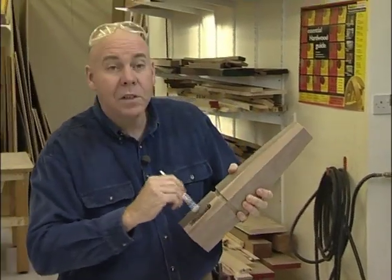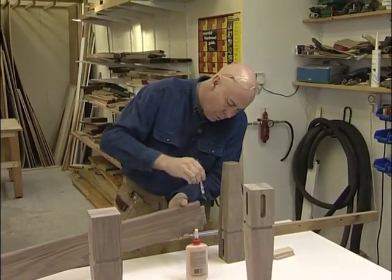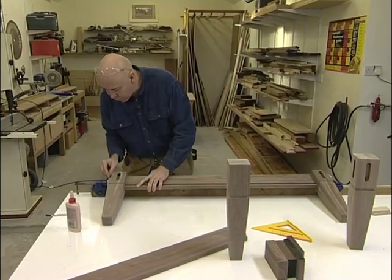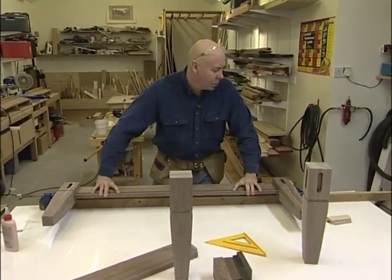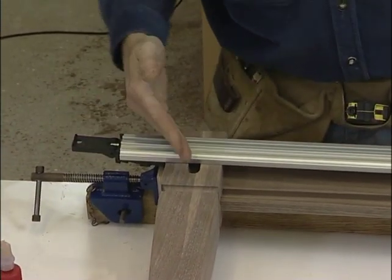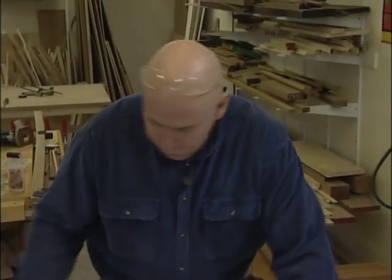Now the frame of the coffee table gets glued up in two stages. I'm gluing up the long rails first, a little bit of glue in the mortise and on the tenons. I'll hold it in the clamp, and I'll just put a couple of these little plywood blocks just to protect the walnut from damage as I tighten up the clamp head. I'm also going to add a second clamp to this side. That's just so I can distribute the pressure evenly either side of the joint. And we'll just check it for square.